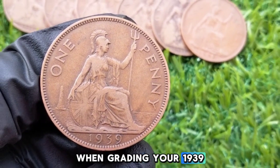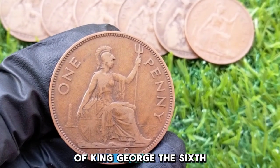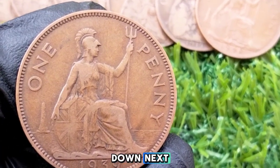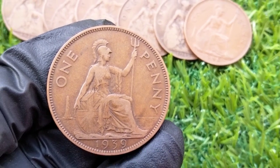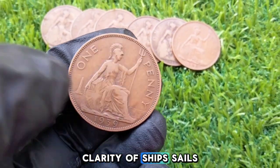When grading your 1939 penny, there are a few key features you'll want to inspect. First, check the portrait of King George VI. Is it sharp and detailed, or is it worn down? Next, look at the reverse: Britannia's trident and the ship's sails should be clearly defined. King's portrait details. Britannia's trident, clarity of ship's sails.